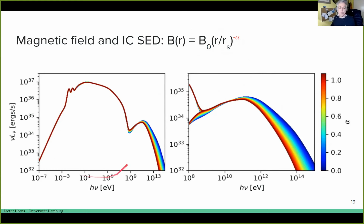The synchrotron you can fit, all the curves are overlaid here. You see just one curve here. You see a little bit of colors peeking through here, but essentially you can fit whatever you like. In the synchrotron part, it doesn't matter. You're not sensitive at all to the shape of the B field. You can do whatever you like, and you can also choose the normalization freely, of course. Once you use the inverse Compton, you break the degeneracy, and that's important. So you can fix then the B0, and you can also fix the alpha.